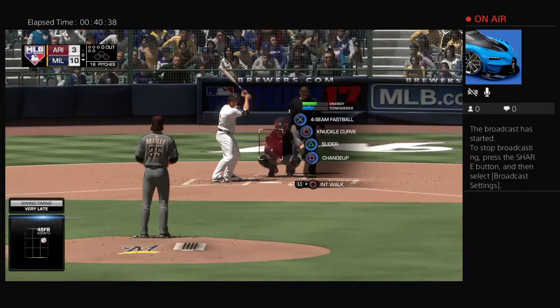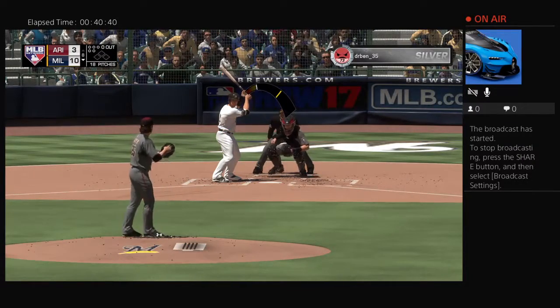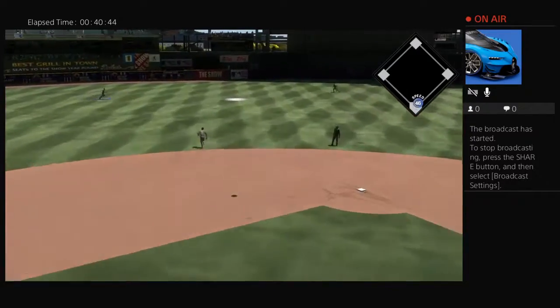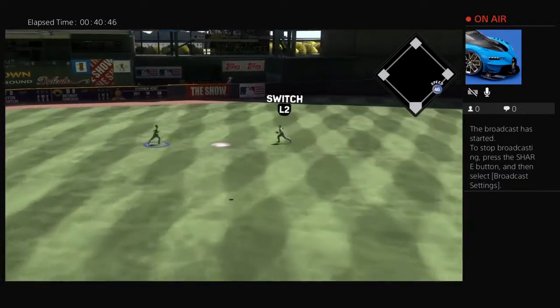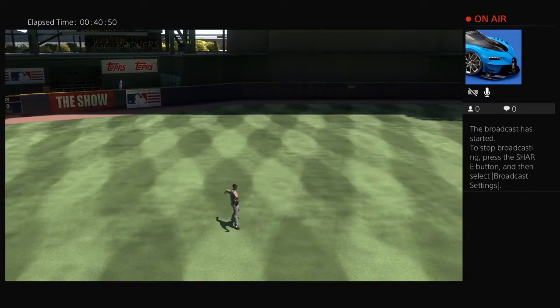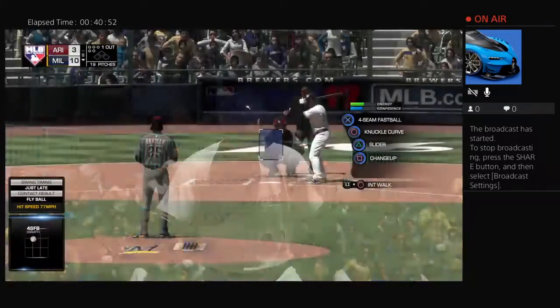For the Brewers, catcher Stephen Vogt. Swung on and lifted in the air to left center. Pollock giving chase, but the left fielder calls him off and makes the catch. And there's one away now.